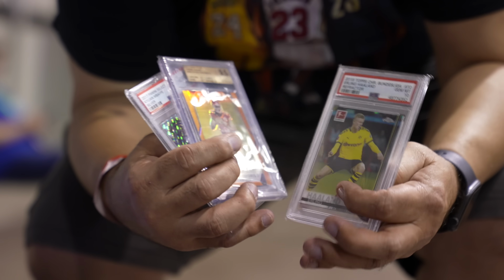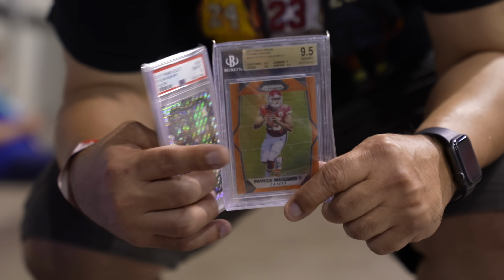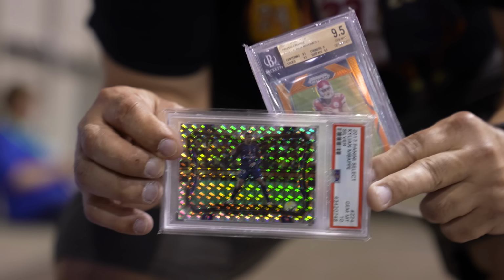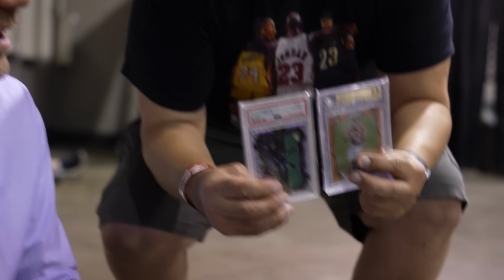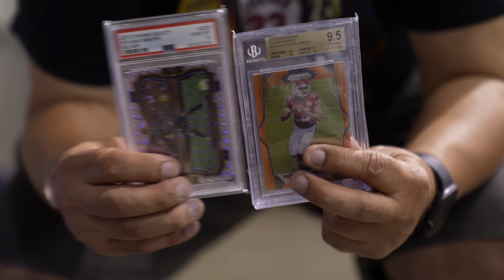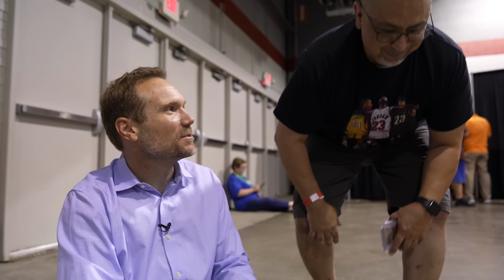Absolutely. So, Erling Haaland. This is the card I really wanted, and then Mbappe. So you've got the Mbappe Select field level rookie card, and then you've also got the Mahomes, which is obviously a Mahomes rookie card. That one's numbered to 299. Painful cards to give up, but I got a lot of great stuff coming back, and it was well worth it. Awesome. It was great to do a deal with you, Geoff. Thank you. Absolutely, appreciate it.